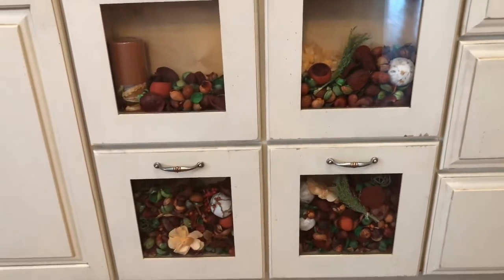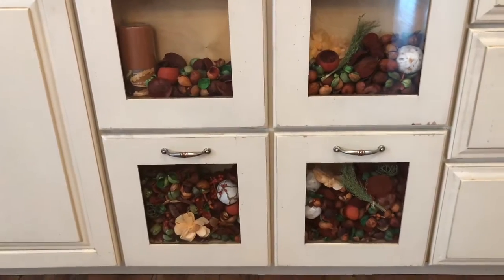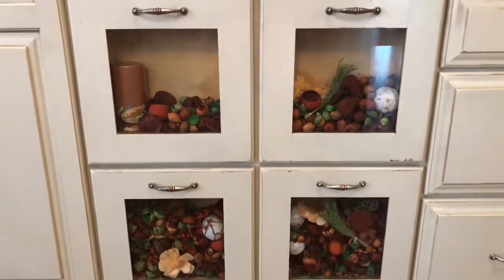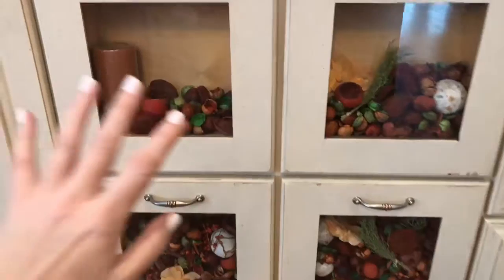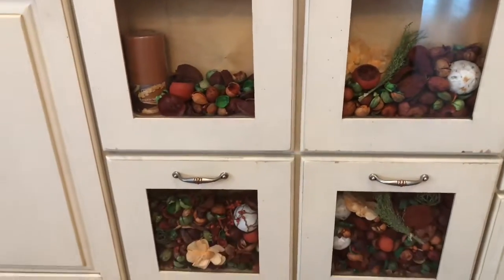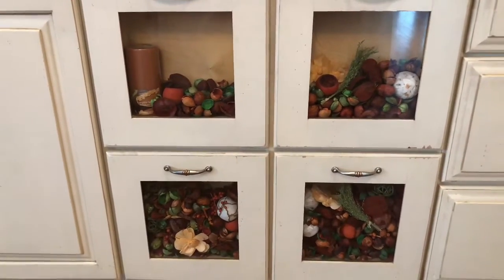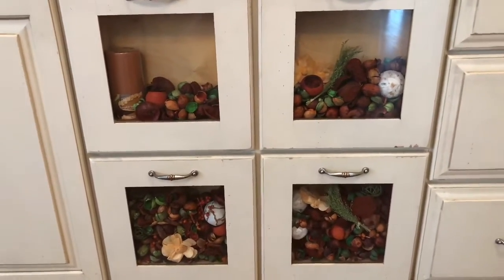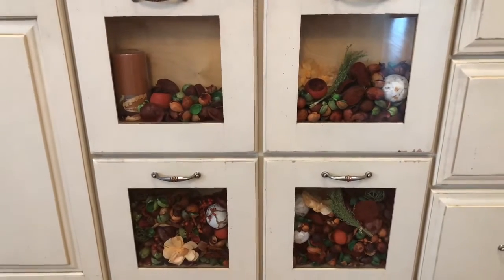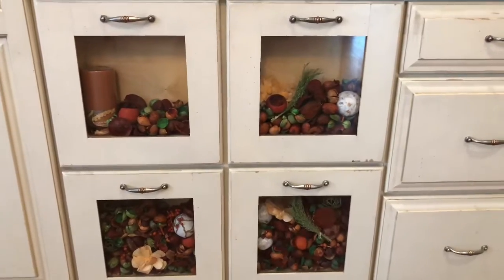What if I just filled them with like potpourri and maybe some candles? So what do you guys think? I can add more potpourri to the two top ones here and maybe a couple more pillar candles. I don't know. You guys let me know down in the comment section what you think. If you guys have any suggestions, I am more than willing to hear them.